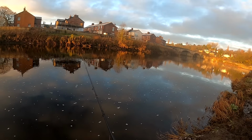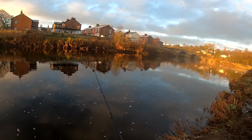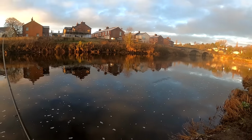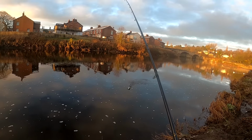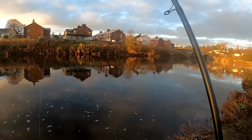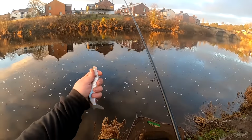Coming that little bit closer in again, I'm just feeding by hand now. I was feeding that hemp with the catapult to begin with, just going that little bit further out. By feeding by hand, the bait just doesn't go as far, and like you can see there, catching them fish now, literally just that bit closer in, and then a lot easier.